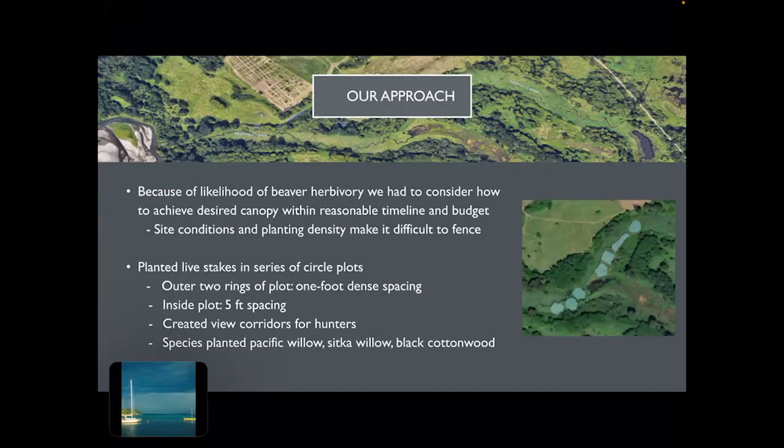And then in these particular plots, we used a very dense planting pattern on the first two outer rings. They were about 1 foot apart from each other. And then we varied the planting in hopes that beaver would not want to squeeze their bodies through the planting and then consume and start to nibble on the remainder of the live stakes in that area.